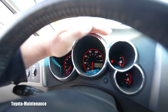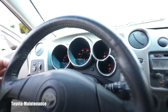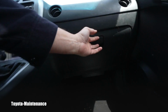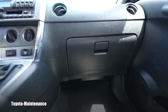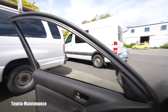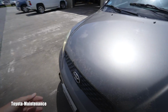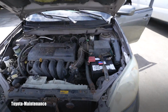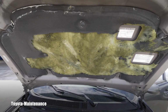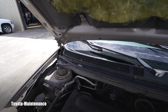We have 111,000 miles, almost 112,000 miles. The engine runs pretty good, considering the fact there might be rats or mice still in the vehicle as we speak. You guys many times warned me, don't take it to your shop, there will be rats coming. But did you see that? Look at that. You see them falling apart, or there will be some rats.